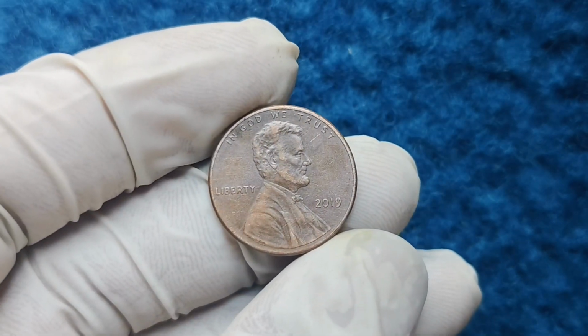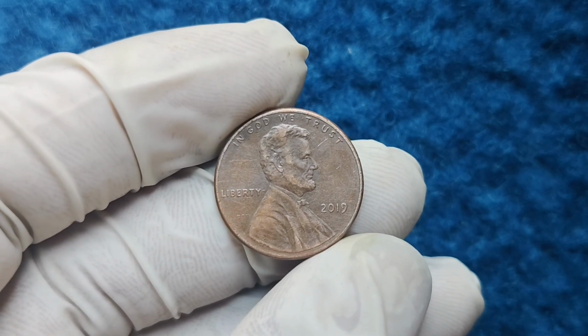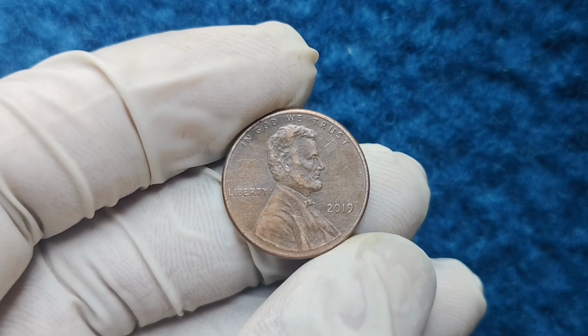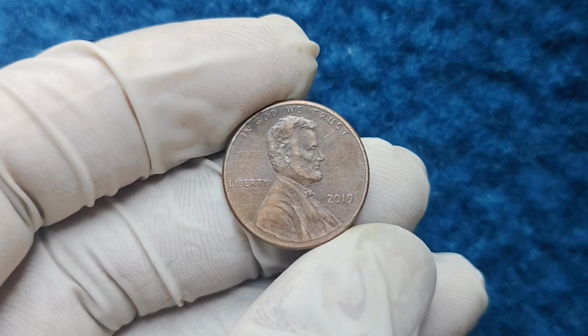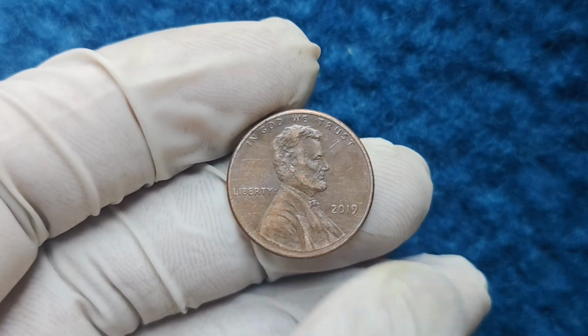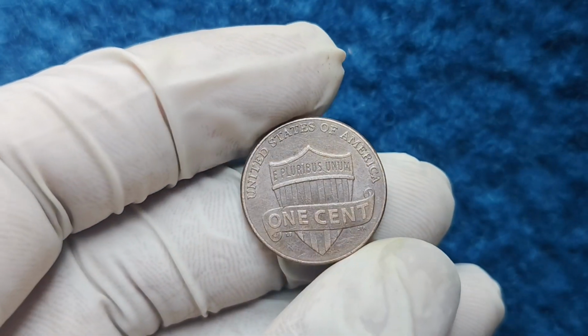Hey there, coin enthusiasts and curious minds. Ever thought that the humble penny jingling in your pocket could be worth more than its face value? Well, today we're diving deep into the 2019 no-mint mark Abraham Lincoln Penny. Spoiler alert, it might just be worth more than you think.